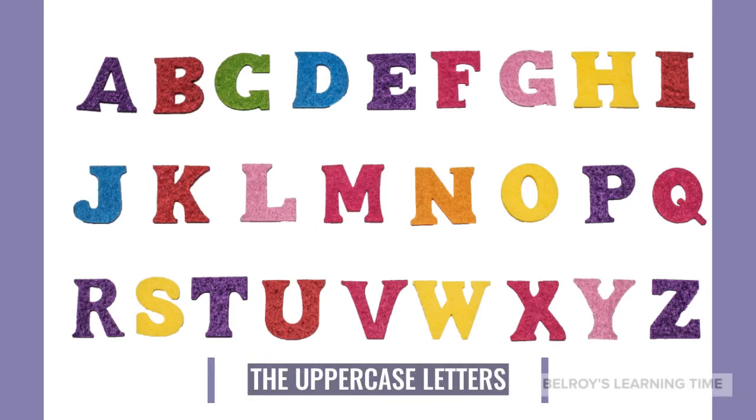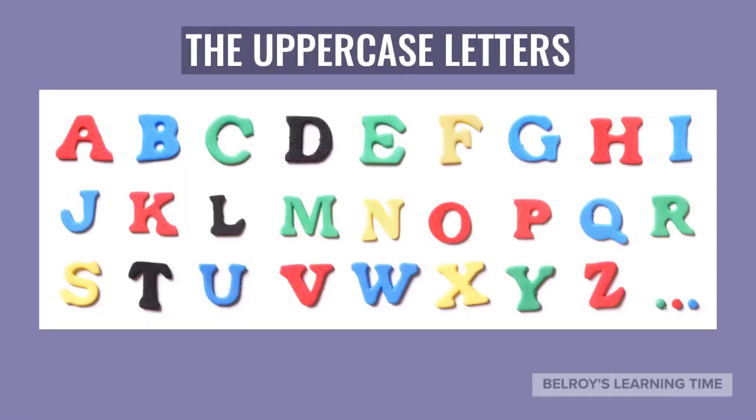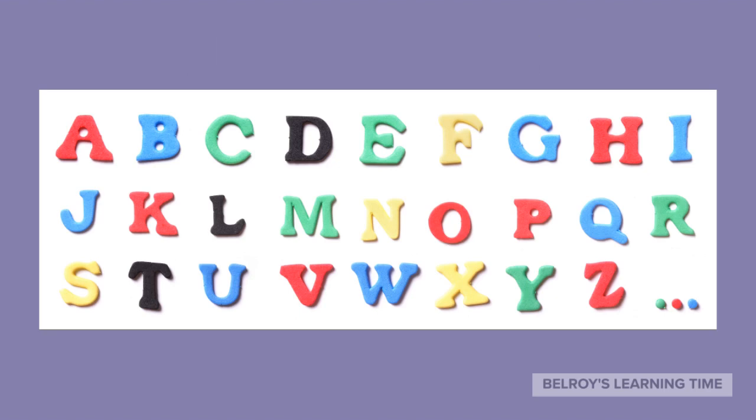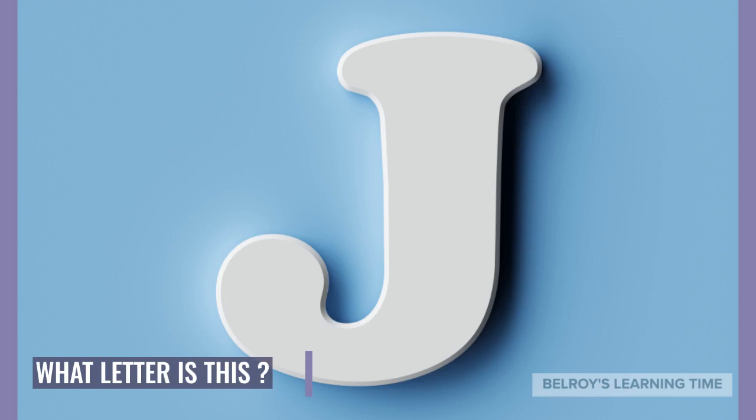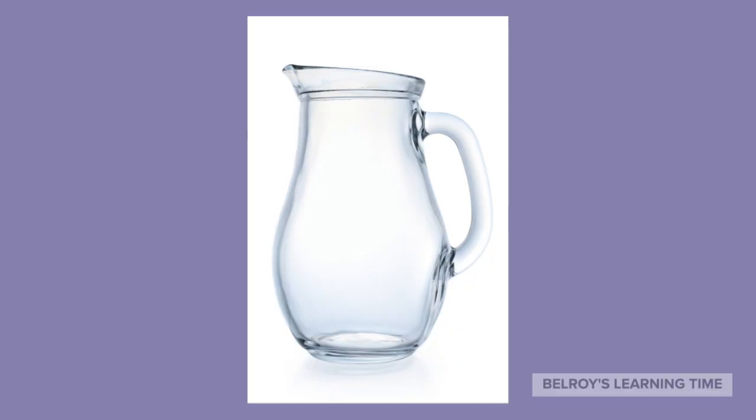Today, we bring to you another fun and exciting learning activities for kids. Guess the letters. In this game, we will show you a picture of a letter and you have to guess its name. So, let's get started. What letter is this? Great. J. J for jug.